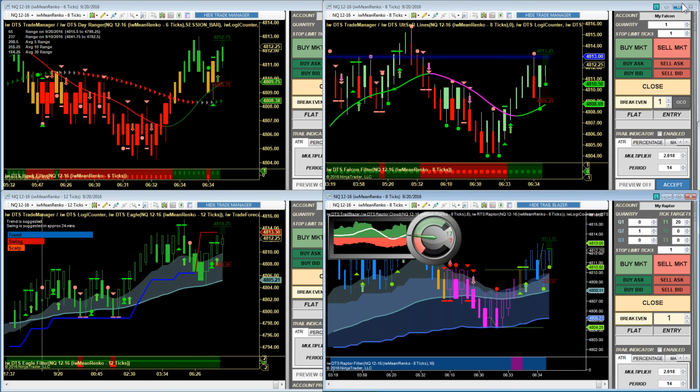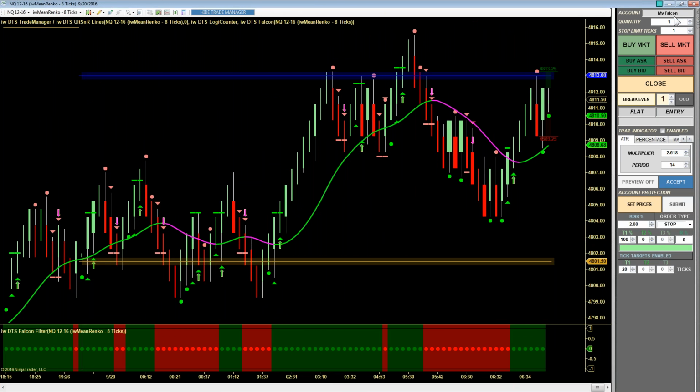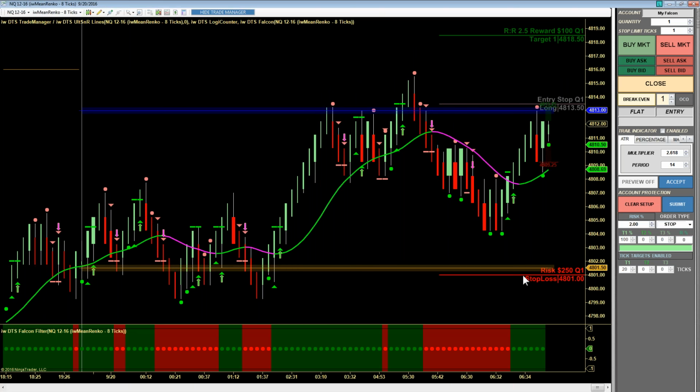Working a possible trend change here on the Falcon. We're getting the hard edge bounce already on the Eagle. The Raptor is almost ready to give us a buy signal as well. Let's take a look at this signal here on the Falcon. This is our basic trend change signal. It hasn't printed just yet. I'm going to get ready for it. If it prints, it's going to print up there. I'll try to risk it below the median line.